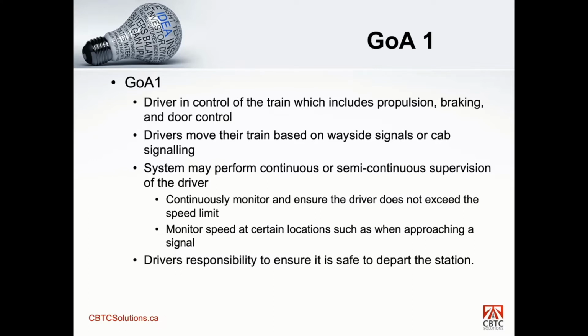The system may perform continuous or semi-continuous supervision of the driver. So it may be that the system is continuously monitoring the train's speed to make sure that it does not exceed the speed limit for that section of track. It could be a maximum speed for that entire system, or it could monitor the speed at 60 kilometers for one section. Maybe when it's going around a curve, it's permitted to do only 40, so it may monitor that. So it may have continuous monitoring as well.